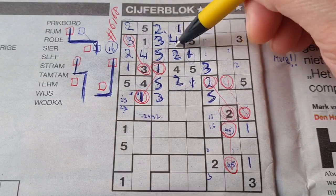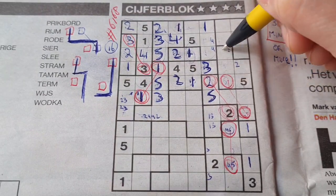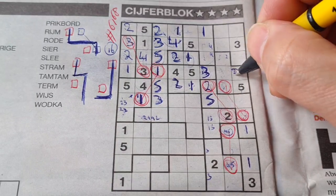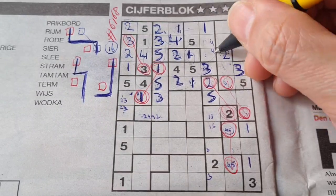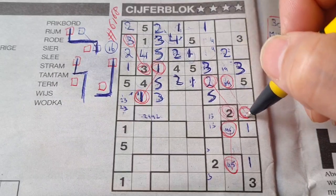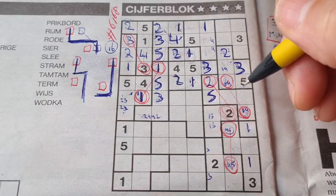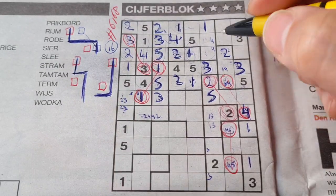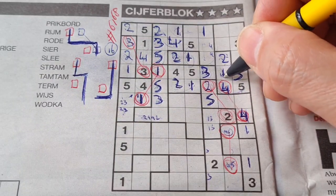This box can be a 4, so the 4 could be here, could be there. These 3 boxes surround the 3 can be a 3, so 1 box left for the 3 should be there. And I've eliminated the 2, so the 2 goes there. 2 numbers left in this area for numbers 1 and 4. And this box is connected with that box, so 1 and 4. But we already have a 1 here, so it can't be 1 anymore. This box should be a 4, connected with that box, should be also a 4. One box left in this area for number 1.